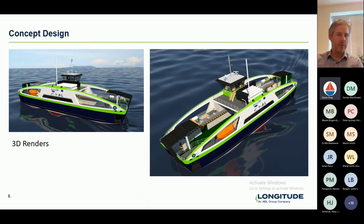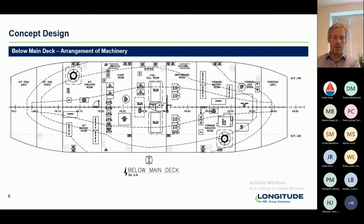So here are some of the initial renderings. In many ways it's a relatively conventional double-ended ferry design. There are many versions like this in the Highlands and Islands of Scotland. But obviously what makes it unique, and what's been the challenge, has been the integration of the hydrogen system. And that's really what I'm mainly going to be talking about today.